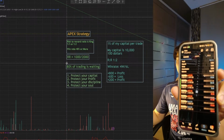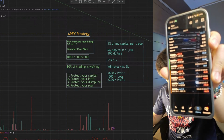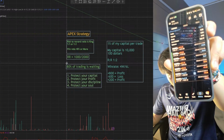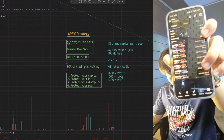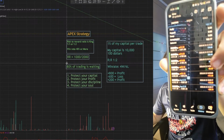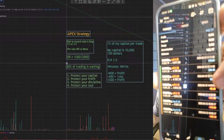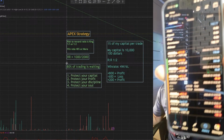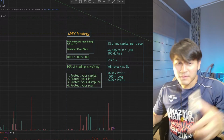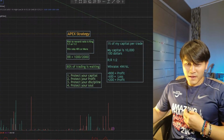I can prove that to you by showing you my real account. This is the real account, $160. I'm not sure you can see that. Let that focus in. You probably have to see it. $160. Oh my god, it can't focus. I'm sorry guys. You're going to have to take my word for it, or zoom in or something.